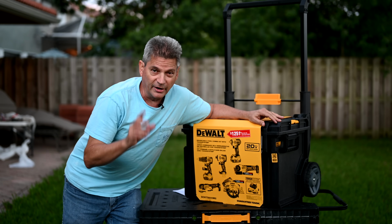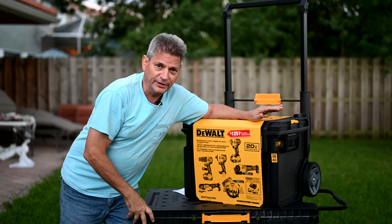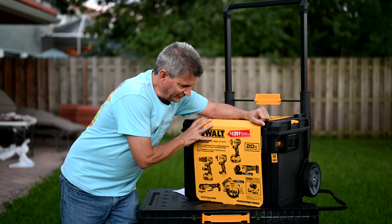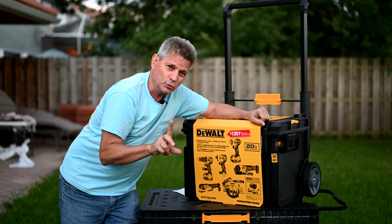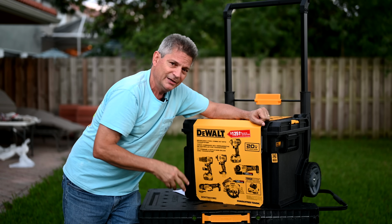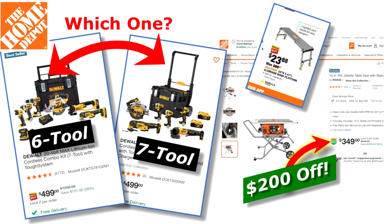All right, I have another warning for you folks. Warning, warning, danger, Will Robinson, danger. There is another toolkit out there that Dewalt makes that looks exactly like this one, except it's a 7-tool kit. This is the 6-tool kit, the Flexvolt Advantage. The other one is a 7-tool kit. I did a video on that one, which I'll put a link to down below as well. We did a video last week comparing these 2 kits.